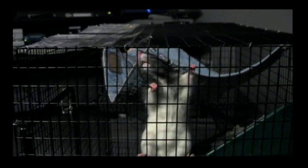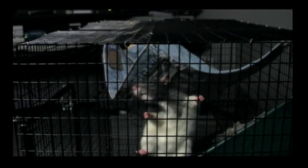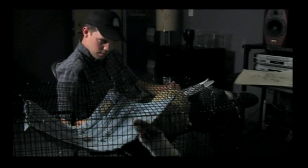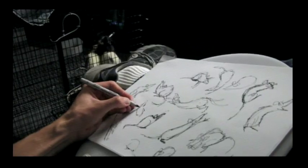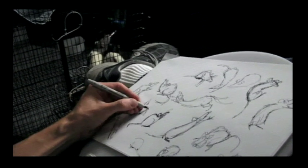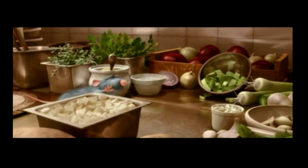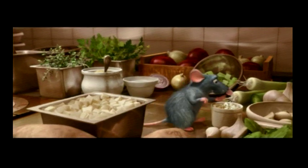For us, it's a matter of doing a lot of reference, really. It's looking at a lot of real rat footage. People have brought in their pet rats, which at first we were a little afraid of, because again, rats are, well, rats. But now we've actually got our own rats in the animation department, and they're endlessly entertaining. We've been videoing those rats and looking at that footage. Not necessarily copying it, but taking the spirit of what makes a rat, how quickly they move and all of the little fidgety traits.